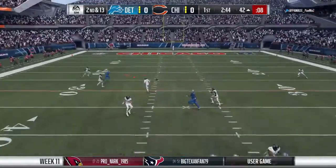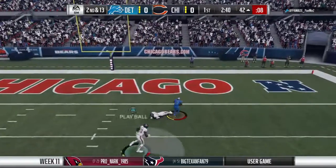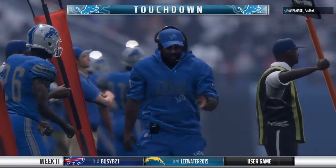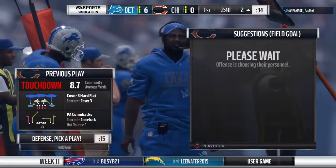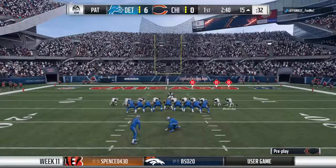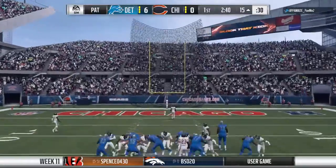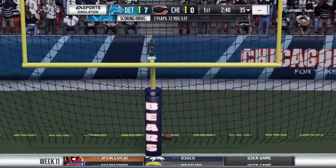Play action. Stafford. Past the 20. Over the middle, complete to Tate. And he takes this one in for a Lions touchdown. Golden Tate, his 4th touchdown on the year. And the Lions are going to take a first-quarter lead. It's up, it's good, and the Lions lead 7-0.